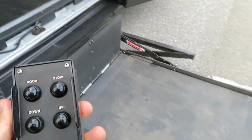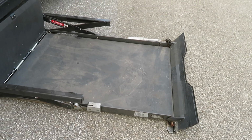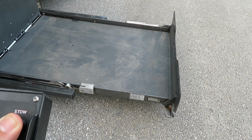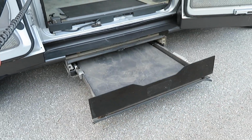This is a Braun UVL. I'm operating it from the pendant here. Was just serviced. Had a very extensive service done at Mobility Works.